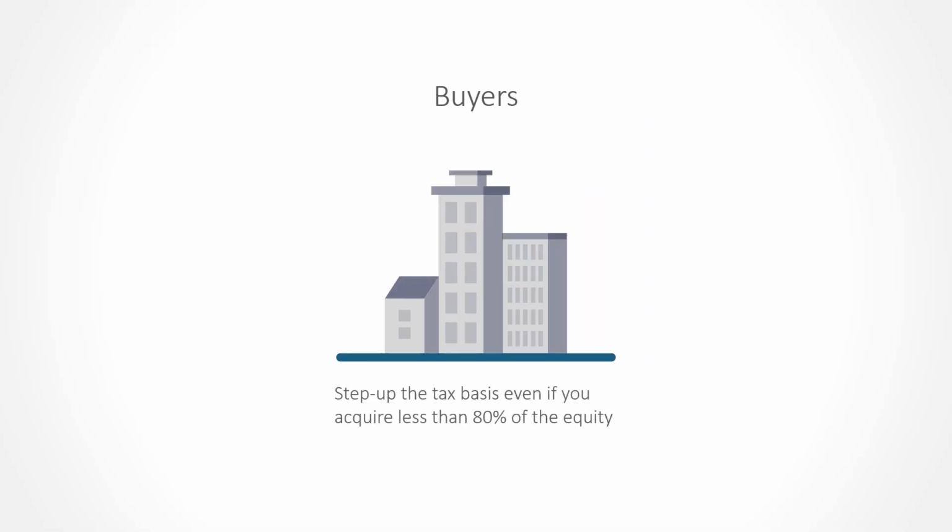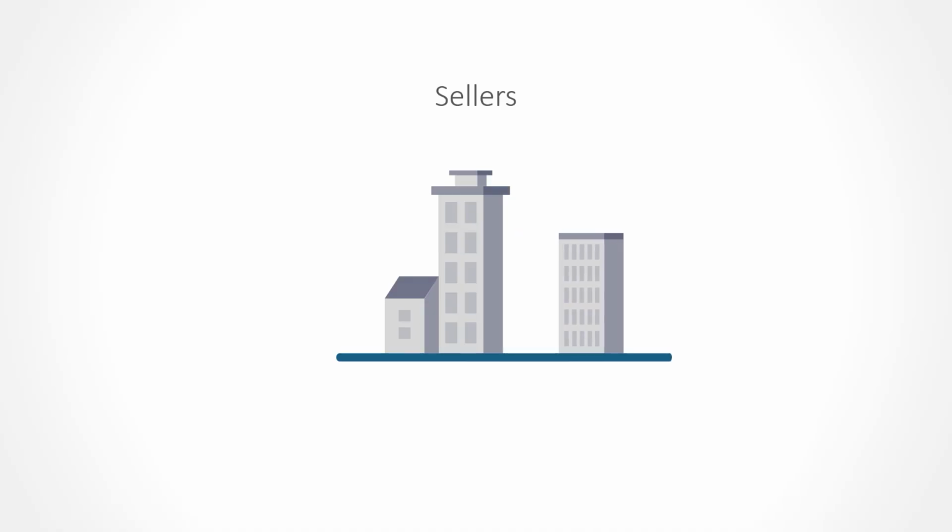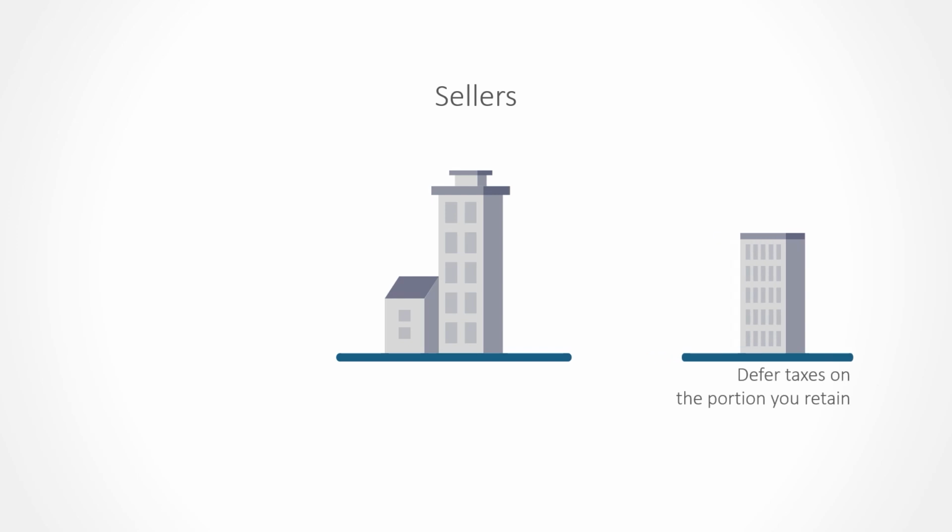For buyers, the benefits are clear. You can step up the tax basis in the company's assets even if you acquire less than 80% of the equity. This means future tax savings without needing to buy out the entire company. And for sellers, F-Reorganizations could be more tax efficient for you too. If you choose to retain some ownership post-transaction, you can defer taxes on that portion. Plus, there's no need to sell a majority stake, giving you more control over your exit strategy.